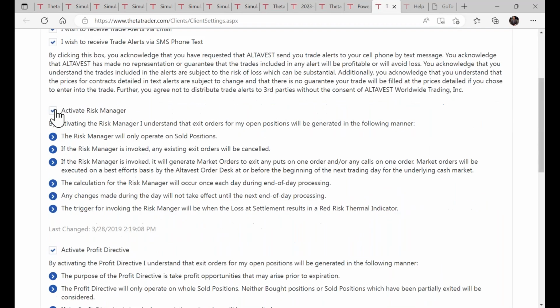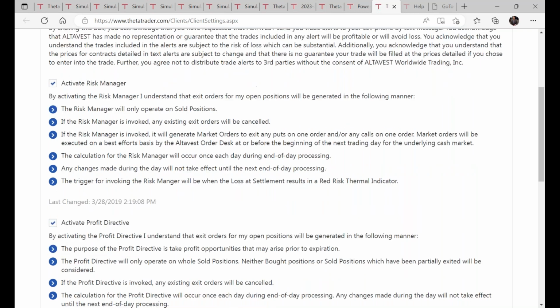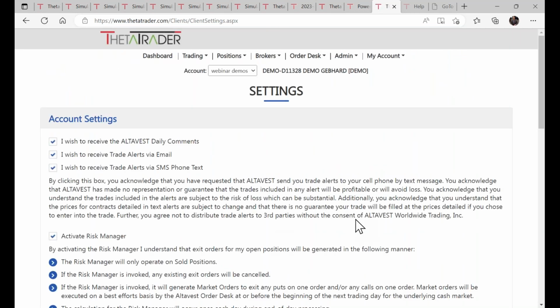You just check this box here to activate the risk manager and activate profit directive, and then click save settings. And that's all you have to do. And then ThetaTrader will scan your account every day, and whenever you have a profit target or a risk target reached, whichever comes first, that order will be generated. So you're always going to be out of that trade before it expires.